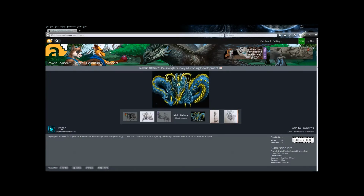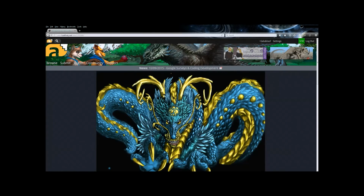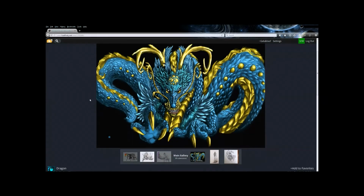Next one, we are on the dragon, and it does not want to zoom in either. But, oh, there we go. Now it wants to zoom in. It's like, now I want to zoom in. Yeah, that's all I got to say about the dragon. I would never be able to do that. Just looking at the scaled feathers, that's intimidating to try to draw and not have a cluster.